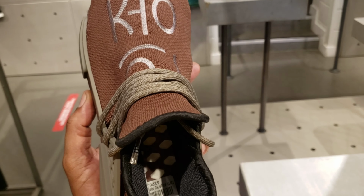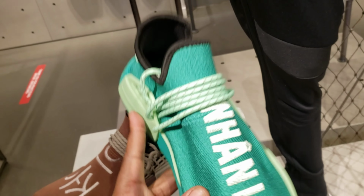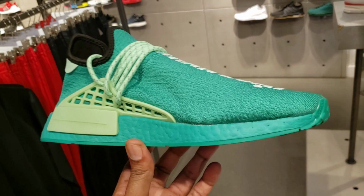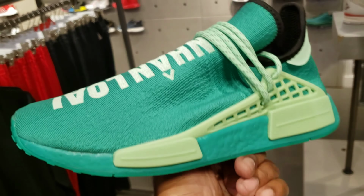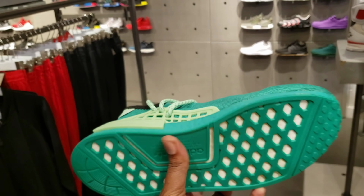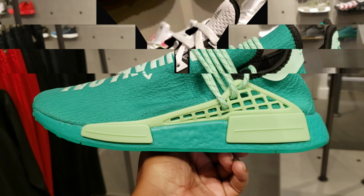I want to know if somebody would, and they're 220. What are they doing, bro? These are gonna sit, and it's Christmas time. That's just my opinion. Maybe you guys might think differently. That's why I asked. I want you guys to tell me what you think down below. These are pretty dope, they are, but 220, same price as a Yeezy. I don't know, man. What do y'all think in the comment section below?